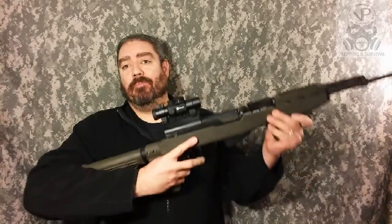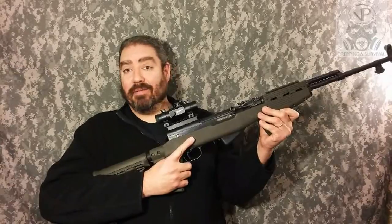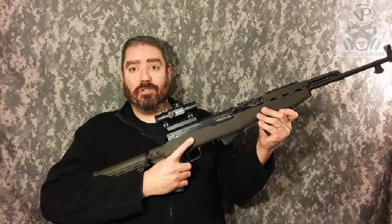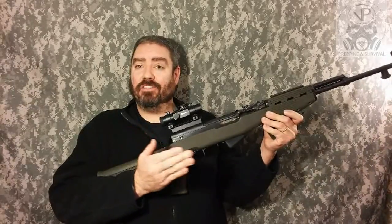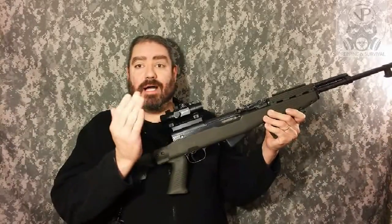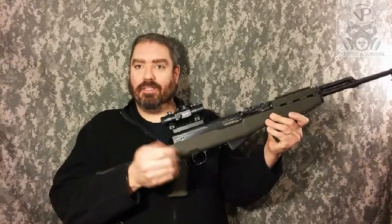And finally, choice number 5. Choice number 5 for me is this SKS rifle. This is my main battle rifle. It's a semi-automatic, chambered in 7.62-39. For the purposes of this exercise, 5 items for SHTF, whatever firearm I would bring or you would bring, it is assumed that you are bringing ammunition for that firearm.